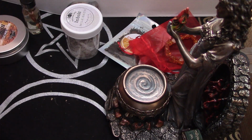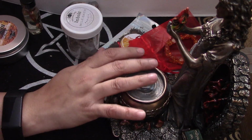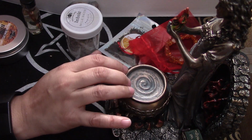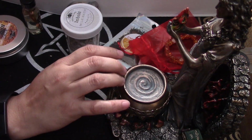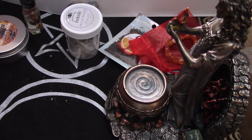So then it gives some correspondences for Imbolc. It has the Bridgette Hearth and Home statue. Bridgette, goddess of hearth, home, poet, midwife, and blacksmith, tends the cauldron of creativity. She holds the flame of inspiration. Bronze finished statue with hand-painted highlights, measures 9.5 inches tall and 6.5 by 5.25 inches wide.